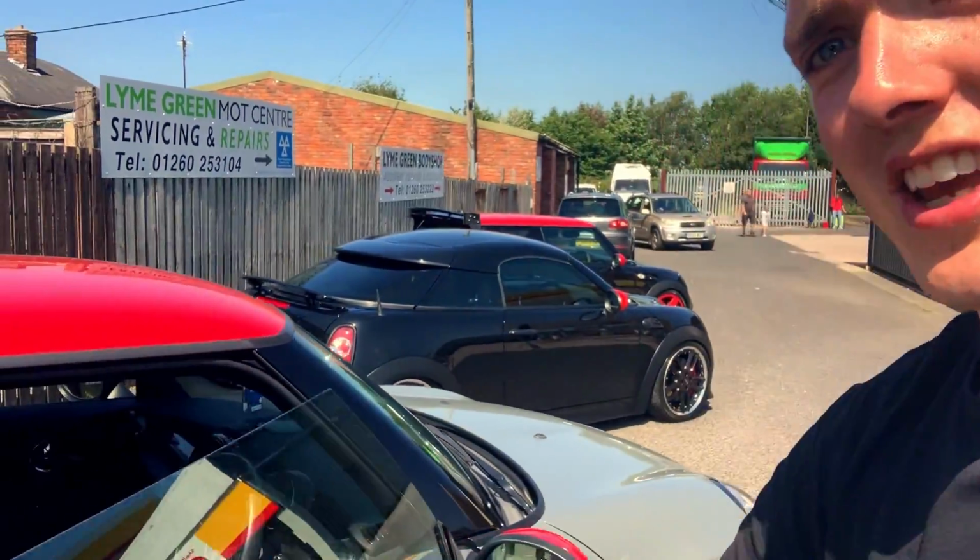So yeah, that car's unfortunately gone. There's a few bits inside as well. Oh yeah, let's have a look on the inside. This is what we did with these.